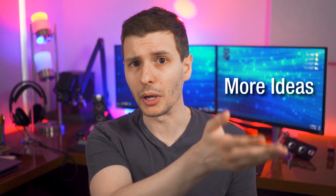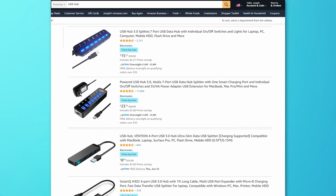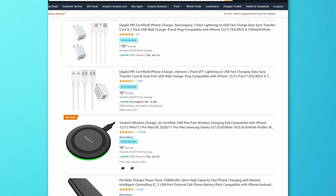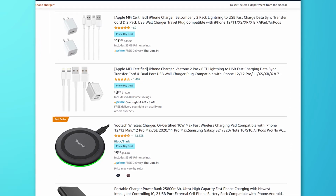Now, those are all the specific deals I have, but I do have some other ideas you might want to search for. I don't have links for them, but you can still search for them yourself. For example, there's a lot of USB hubs on sale. Those always come in handy. You might want to get some of those, along with chargers for your phone and cables. A bunch of those on sale as well, including Anker, forget how to pronounce it. A lot of their stuff is on sale.